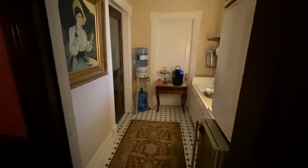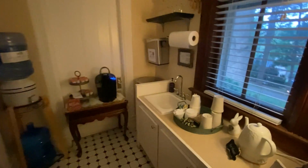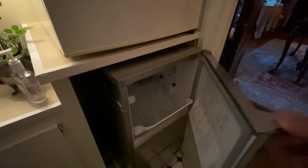And this is the little pantry area, they call it. So of course we got the water, the Keurig. They have cups. They got a kettle for hot water. If you don't want to use the Keurig, I just use Keurig hot water. One of our favorite features is the ice machine right here. And then the fridge right here.